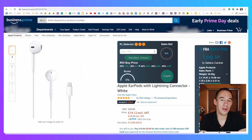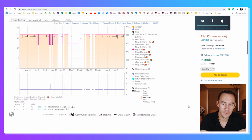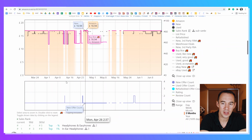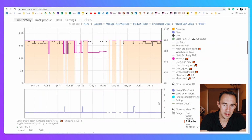Okay, so I've just loaded into this product, and the reason why I've chosen it is because it has a really good Keepa graph which explains exactly what I'm looking for. So let's scroll down to that Keepa chart, and that's what we're going to do the analysis with. If I zoom in, this is the Keepa chart. What am I looking at in particular? I'm really looking at this bottom graph right here, which is called the new offer count.